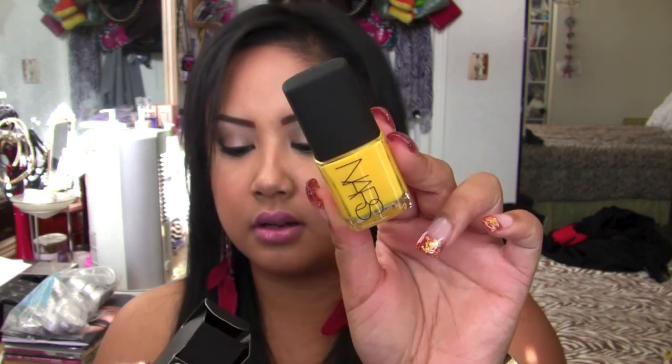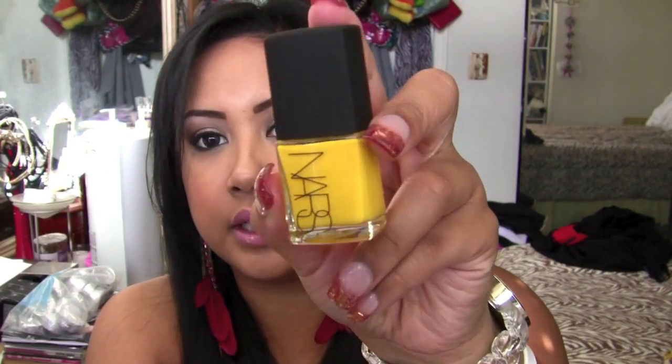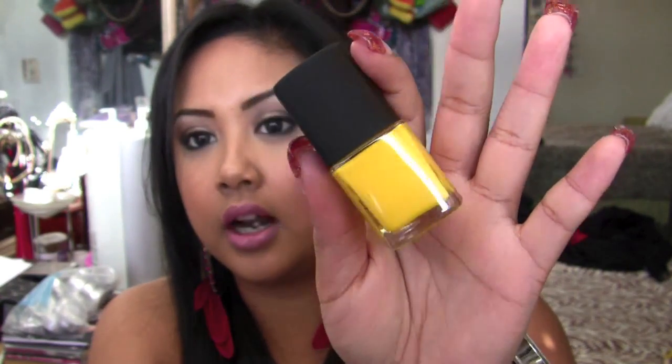And then from Sephora, I picked up this nail polish from NARS. This was from the summer, but I never showed it to you guys, and this one is called Amchoor. I think that's how you pronounce it. I could be wrong, but you guys can see that. It's a really nice, rich, buttery yellow. I absolutely adore this color.